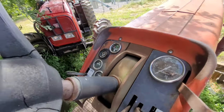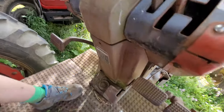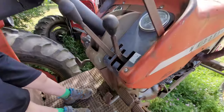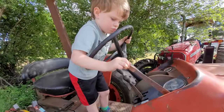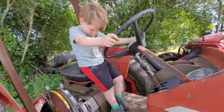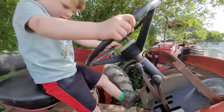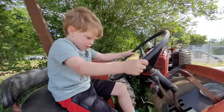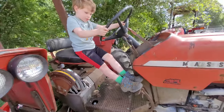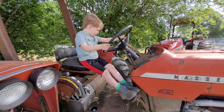Controls. Well, Dad, this can move. Might move, but it's not. How can this? I'm sure some of those are to go forward, backwards, and for the tools in the back. And you can reach that, huh? Look at this. Yeah, you could actually drive this one, maybe.